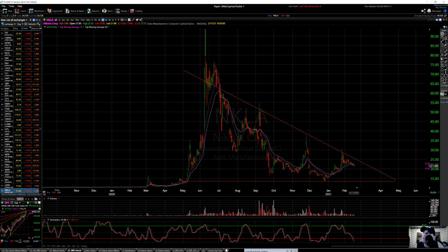Wedbush underperformed the neutral 15 to 25 target they have. So that's where we are in this stock.